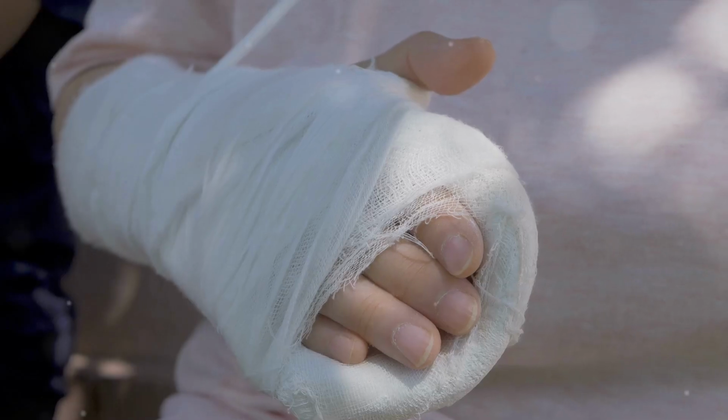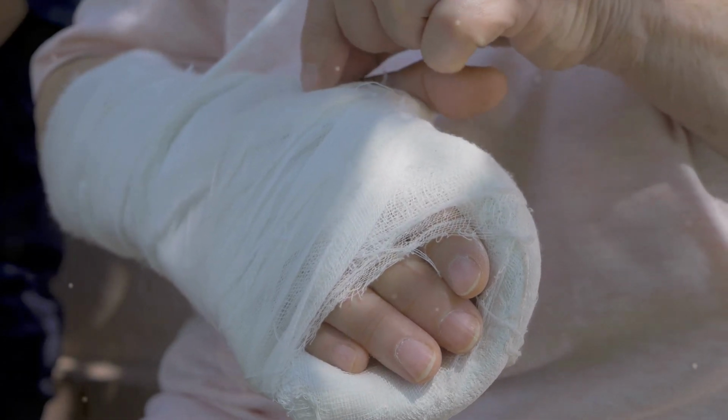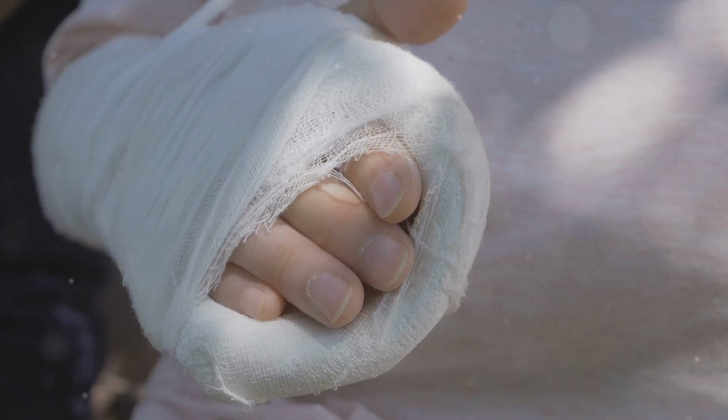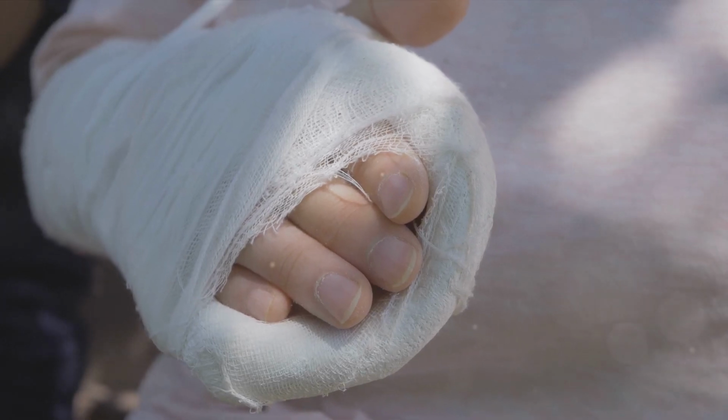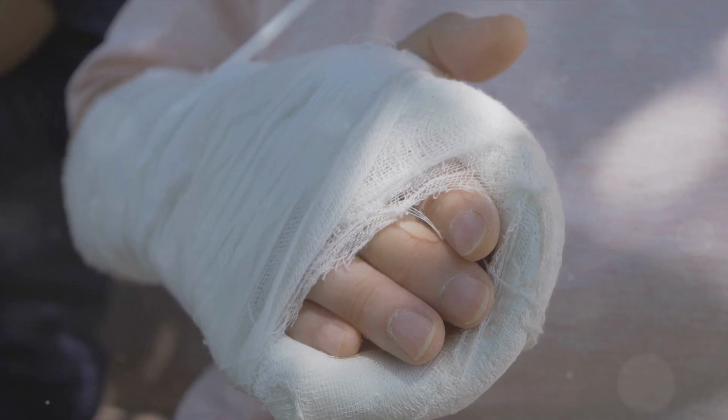Fractures, too, need careful attention. Stabilize the injury with a splint or sling, and try to keep the injured person as still as possible until professional medical help arrives. If there's an open fracture, cover the wound with a clean cloth and apply gentle pressure to stop bleeding.